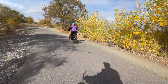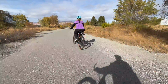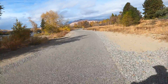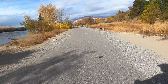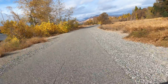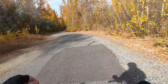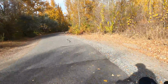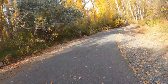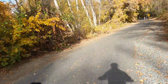Smell the salmon in the river. Beautiful. Some widgeons out there. 13.28. Kind of bouncy and rooty on this side. Got some pretty fall colors though.